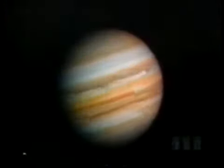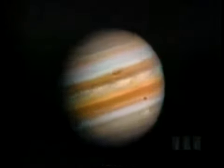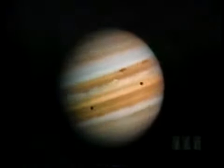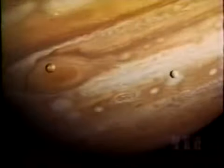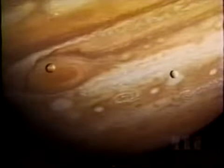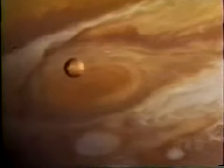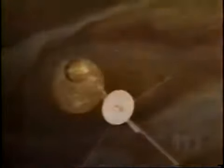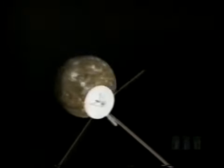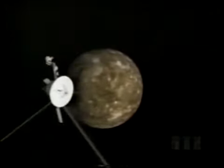This mighty colossus is circled by 4 major moons. Each is a unique world of its own. On the right, Europa. On the left, Io, both about the same size as our own moon. Through the remarkable eyes of the 2 Voyager spacecraft, this amazing family of worlds has been revealed to us for the first time.